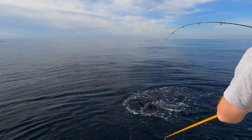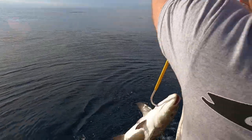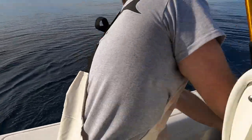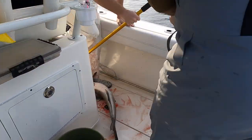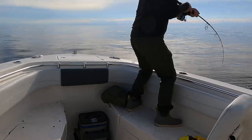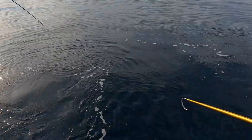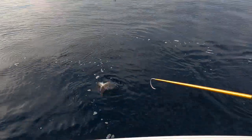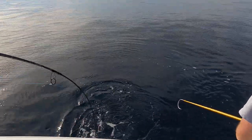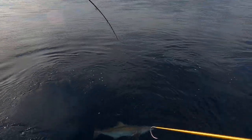Oh, nice. Oh, there he is. Yeah, boom. One in. Keep me towards the back. I'll try to get this guy in the water. Look down at it. These might both be keepers. That one's definitely a keeper. This one's longer for sure. It's got to be 36. Just don't let his head out of the water. Keep his head down, but keep him up top.